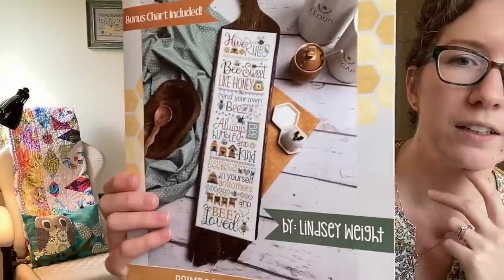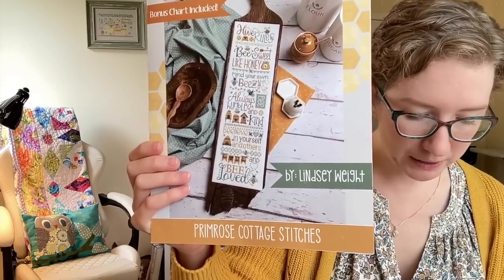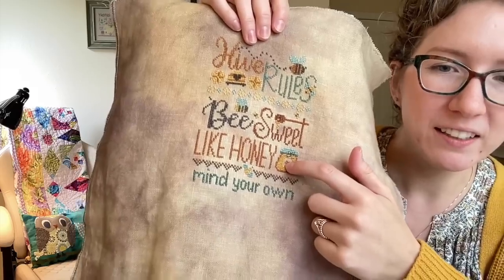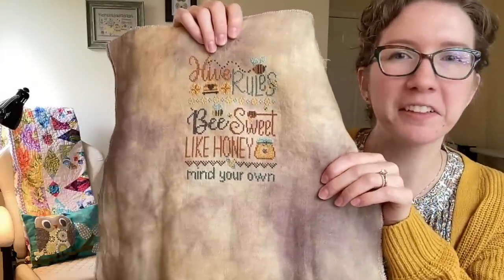Okay. Next one is Hive Rules by Primrose Cottage Stitches. Here's the finish. And I'm stitching mine on Seraphim Linen 32 count in the color Sunflower Fields. And here we go. I filled in the honey pot, did our little bee, and I filled in this border and then these little words. So not a lot, but you know, every little bit counts.